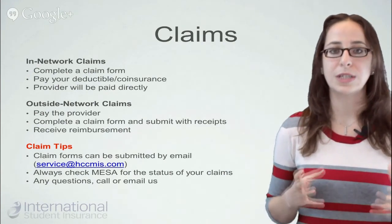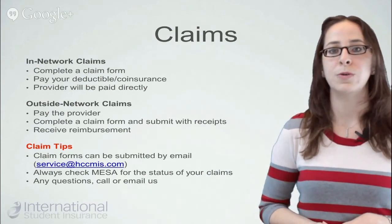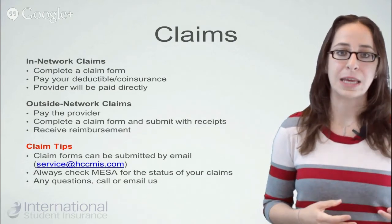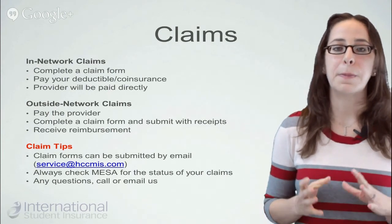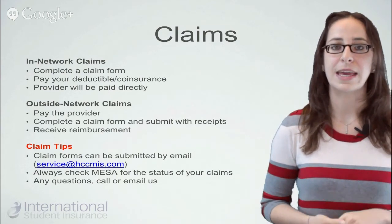Now, when you're dealing with the claims, we have a lot of different services that can help you manage and track the claims. The first is we have an email address. You'll see service@hccmis.com, where you can follow up on claims. But the best way to do it is really through Mesa. And you'll, again, find that in our showcase there.